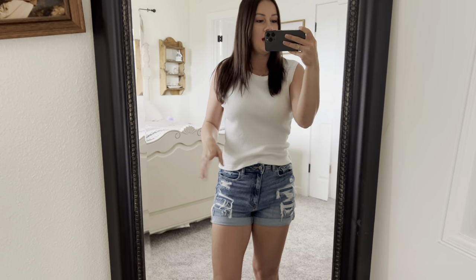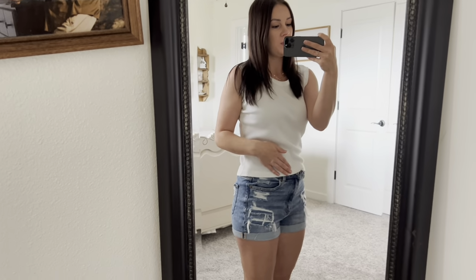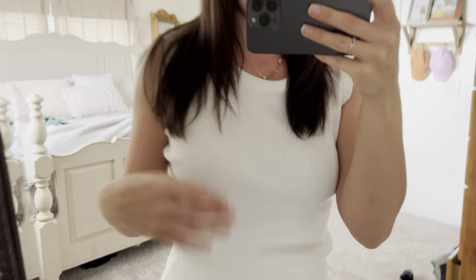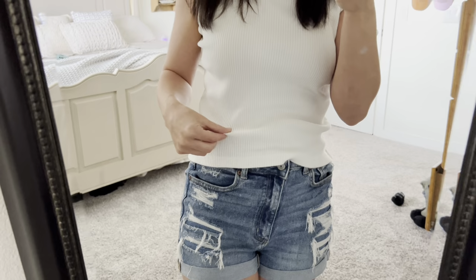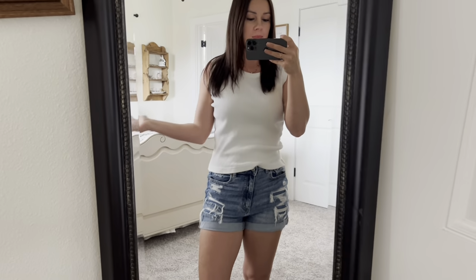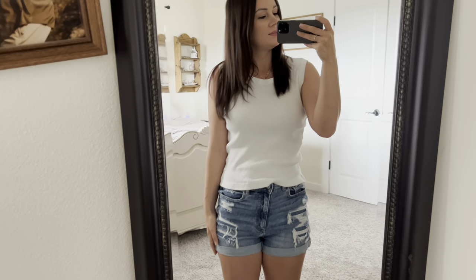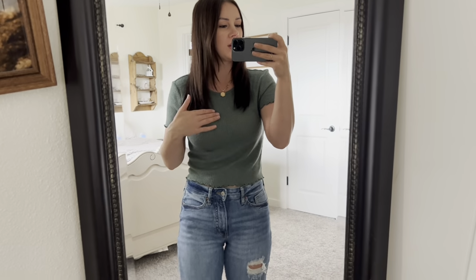All right, y'all, I wanted to show y'all how these tops look on me. The first one I'm showing you here is just that sleeveless ribbed white top. It sits perfectly at my waistline, where I feel like I really don't have to tuck it in very much, and I like where they sit right there. It was actually pretty thick too. Like, I don't think I'll need an undershirt for it.